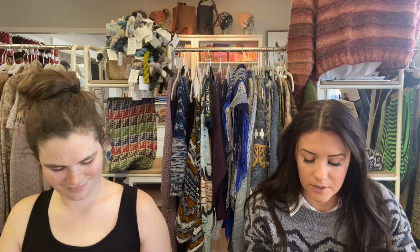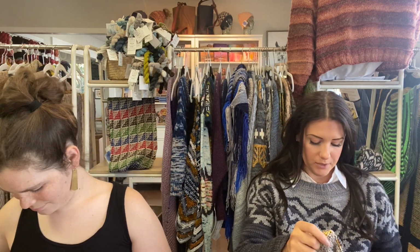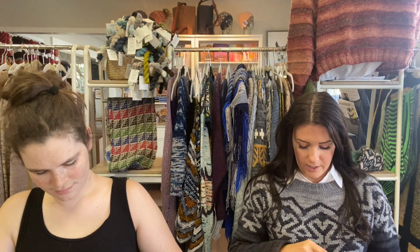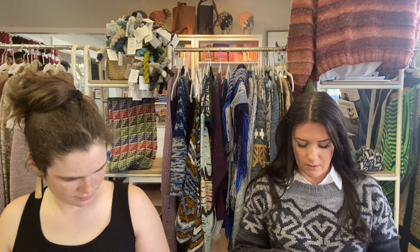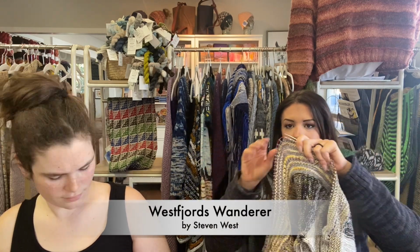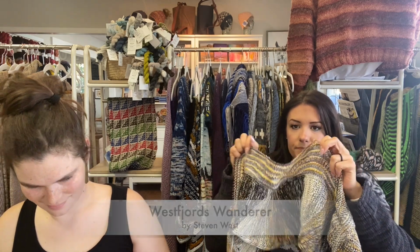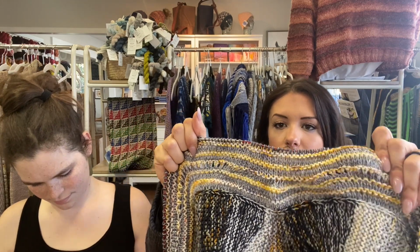So I'm in the middle of a row here too. When I finished this, I pretty much have just been working on my Westfjords, although I need to get back into my Kodiak this week. But I have picked up all my stitches, and I am in the decreasing section of the main body for my Westfjords. I just switched colors again.